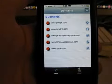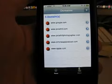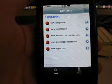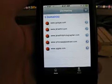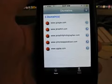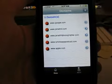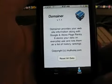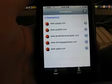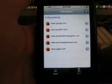So I mean, it helps because it's a good idea to know where you're at and to keep up on that. And obviously, when that number improves, then it's good news for you and your website. But I've never paid really much attention to that information in even the 10 years that I've been doing web design. So anyhow, a little bit of information on your domain name, and there's an about deal so that you can get a little information on what it does. But that's pretty much what the app does. It's not a whole lot of functionality, but it does give you a little bit of information.